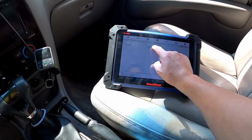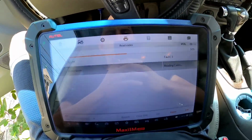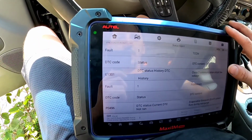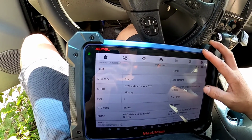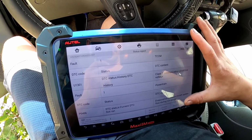Sorry about that. You can see right now we're scanning the vehicle. We go into powertrain control module, read codes. Let me bring this close so you guys can see. The TCM has a code, and the powertrain control module has a code. It says on TCM, Class 2 communication circuit low voltage. Then we have an EVAP emission system flow, turn on purge.